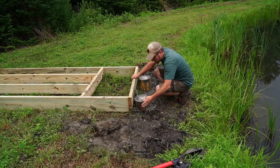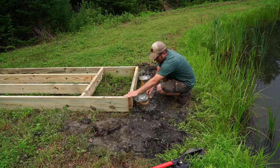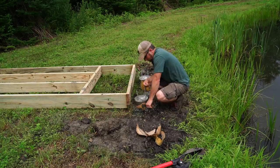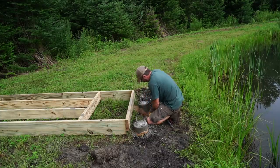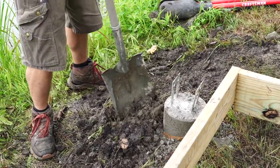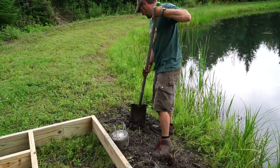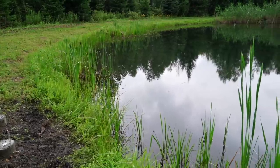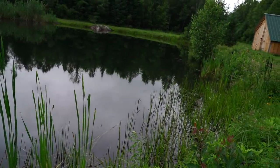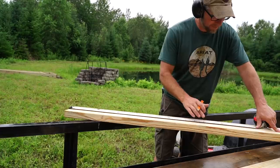Oh yeah, that's set up really good. I like it. It's not nice and smooth on the top, but that must be from all the rain we got last night. Little gnats are bad today. They're loving all the rain.